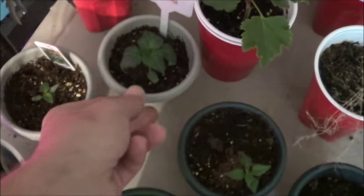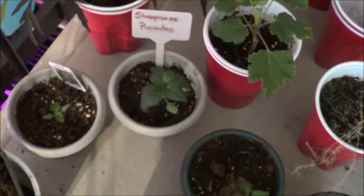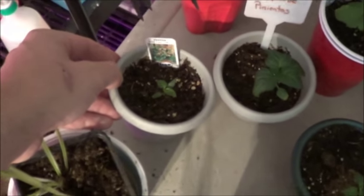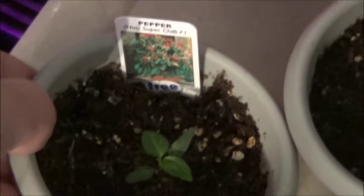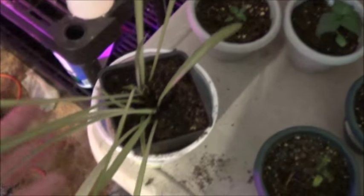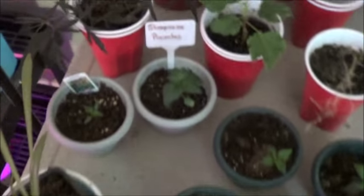Then back here we have a sheep nose pimento. I figured I'd keep it inside. Not exactly a hot pepper, but you know, it's always nice to have a little variety. And then we get this little tiny super chili down here, struggling. Hopefully it'll do better after it gets transplanted into some double cups. Little spider plant coming upstairs for some time closer to the lights and a little nutrients.